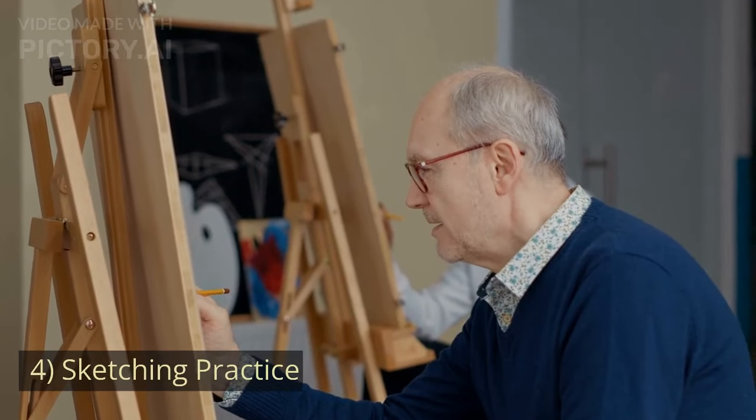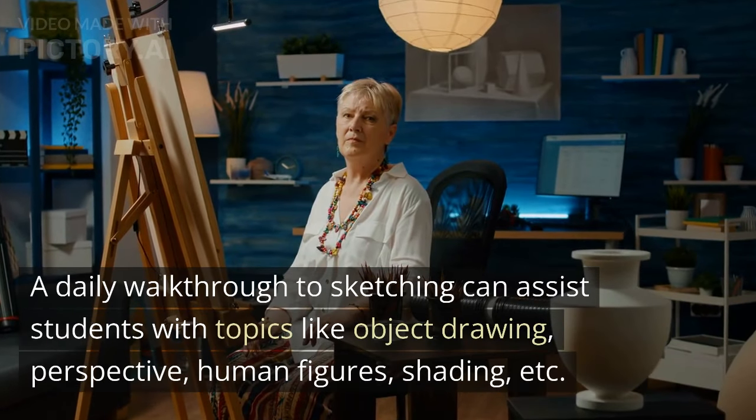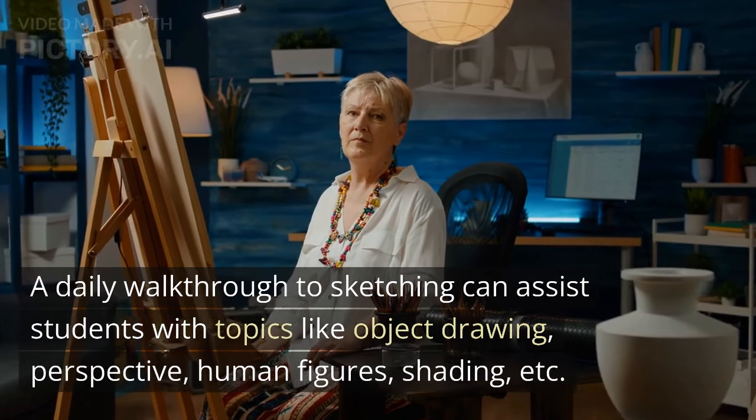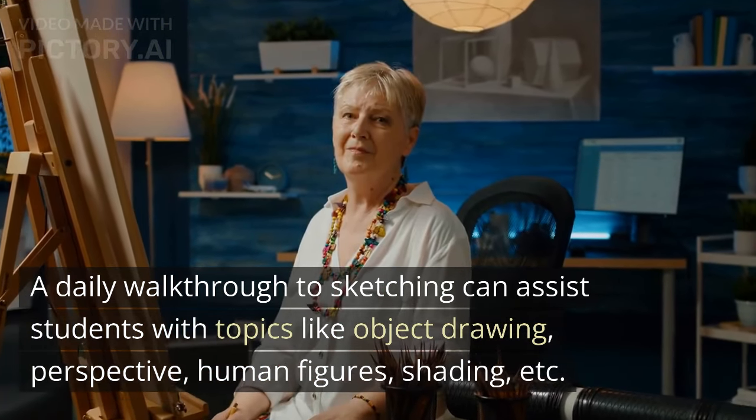4. Sketching practice. Focus on your sketching practice daily. A daily walkthrough to sketching can assist students with topics like object drawing, perspective, human figures, shading, etc.